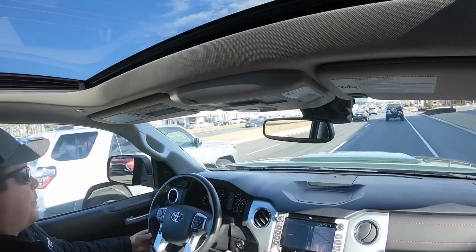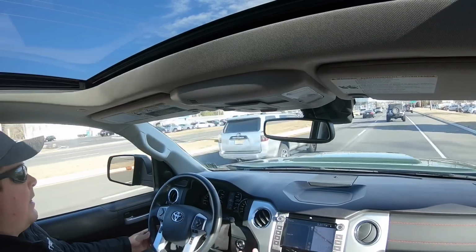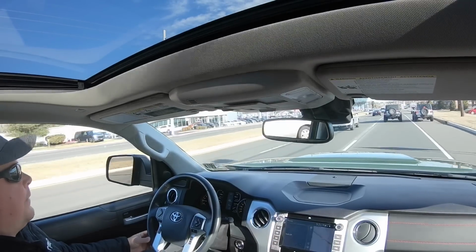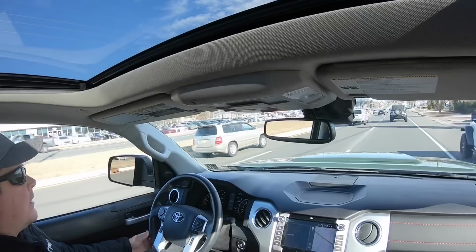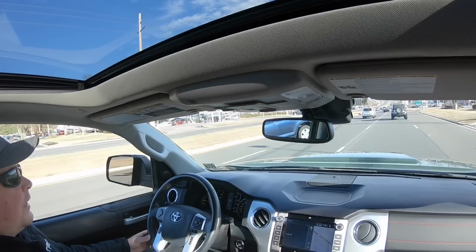But I've had a lot of press loan Tundras. I've driven a lot of different Tundras. I'm blessed for that. I'm glad I'm able to get out there and give you guys my opinions on these trucks. They're fantastic trucks. So I'm going to be holding the 2022 Tundra very accountable.